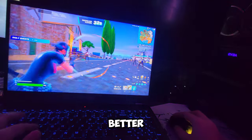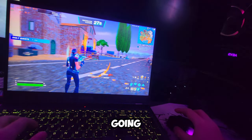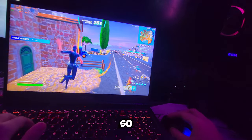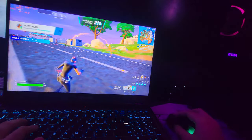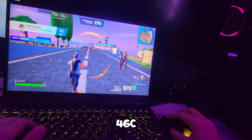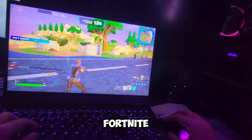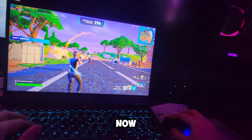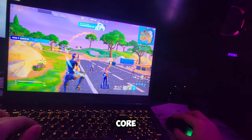Definitely could be better. It's definitely not the best, but let's go ahead and turn all this on. Alright, so right now we're running 83 Celsius inside the lobby before we load in. 46C on the GPU. GPU is not pushing anything, so Fortnite is definitely CPU bound right now, using that Ryzen 7 to its core.